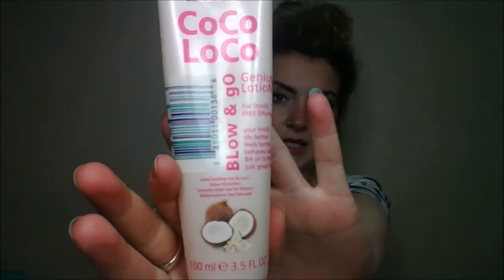So the next thing is my Lee Stafford Coco Loco Genius Lotion. It's called Blow and Go. And you can see it. And this also smells so good. It's purely coconut, and it's for stress-free drying. Your hair sits better, feels better, behaves better, bit of just great hair. That's what it says. It's got coconut oil, this clever little oil that really moisturises hair.